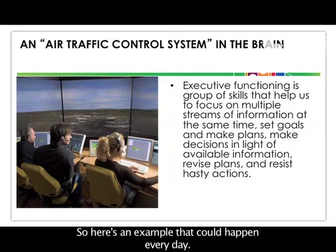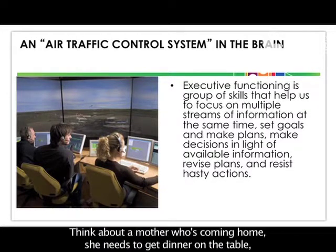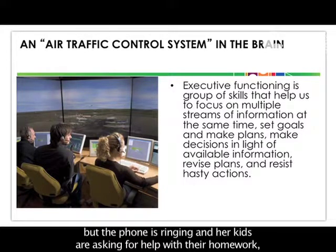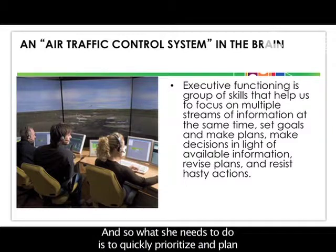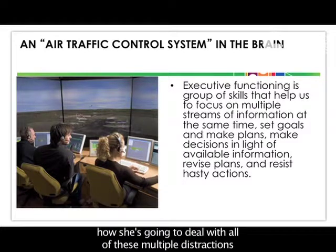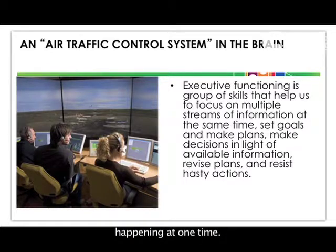So here's an example that could happen every day. Think about a mother who's coming home. She needs to get dinner on the table, but the phone is ringing and her kids are asking for help with their homework, and then the dogs are barking at the back door. And so what she needs to do is to quickly prioritize and plan how she's going to deal with all of these multiple distractions happening at one time.